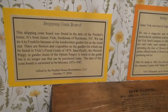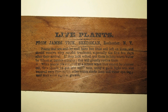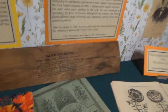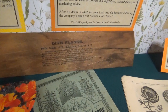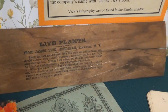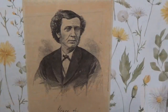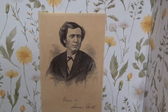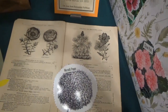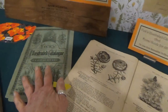Next is a shipping crate board labeled Live Plants from James Vick, seedsman of Rochester, New York. Franklin Pember purchased seeds and plants from Vick for his garden. We know this because there is a wooden slat with a handwritten garden list on it that was found in the house. Among the flowers and vegetables listed on the slat is the Marcelli poppy, a garden strain of the opium poppy. This poppy can be found in Vick's 1870 Floral Guide, but the poppy is no longer one that can be purchased today.